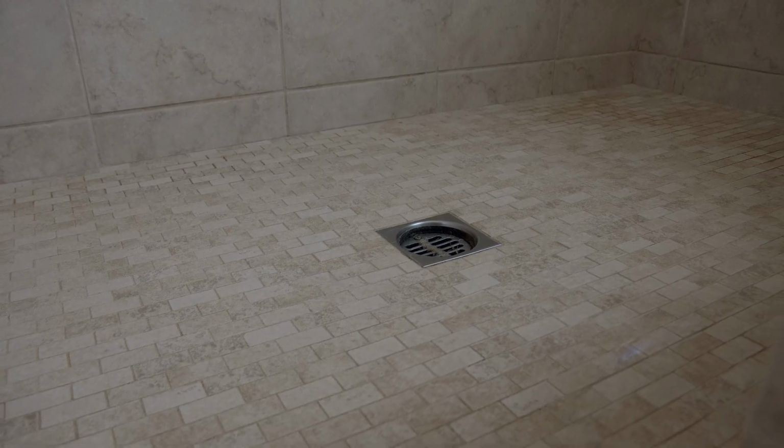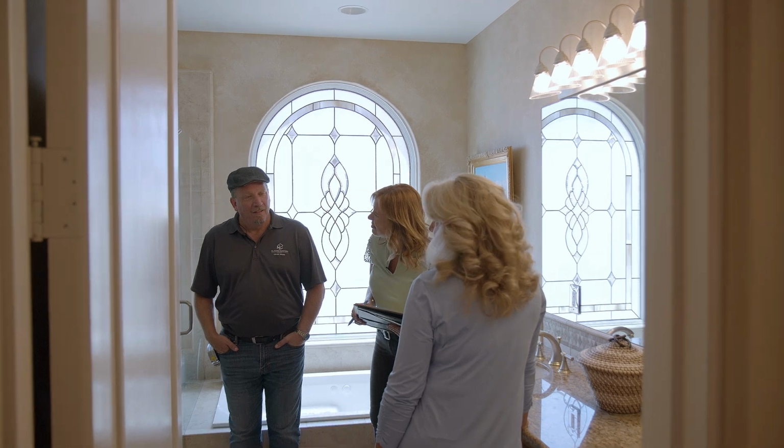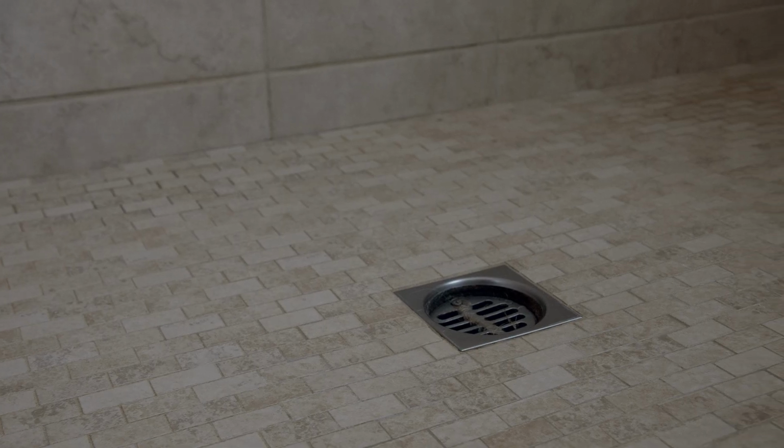I know my husband doesn't like that drain because he trips on it. Just make it flatter. Isn't that an unusual one? I've never seen one like that before. Very odd. Yeah, we can make that go away. Yeah, for sure.